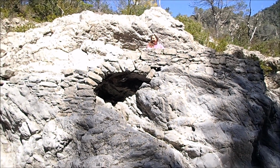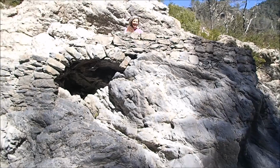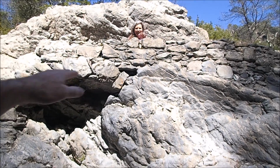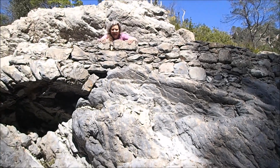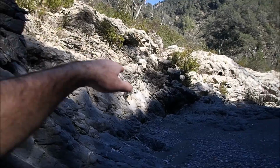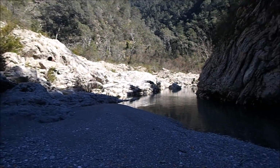We're back at the area where we crossed, and we went downstream just a little bit. Lindsay's on a path up there. Isn't that neat? I wonder why they made the path right along the water's edge. There's a little arch right there too, a stone arch. Yeah, it's kind of neat. You can see where it goes all along the edge right there.